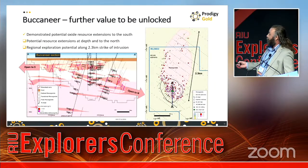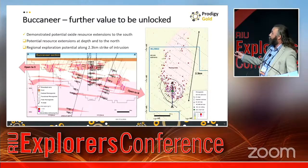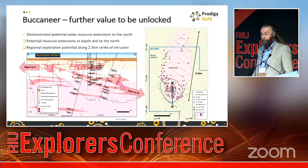Now, obviously, with our 300 plus RC and diamond holes being limited in the area of the density of the resource, with significant results in most of the other holes advancing north, this allows for potential growth of the ounces to the north with the structural control, as well as with recent air core drilling that we did this year down to the south.